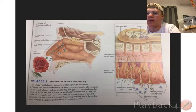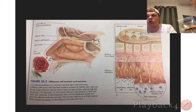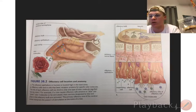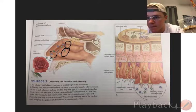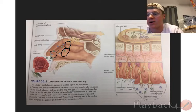So the olfactory epithelium in humans is located high in the nasal cavity. Olfactory cells end in cilia that bear receptor proteins for specific odor molecules. The cilia of each olfactory cell can bind to only one type of odor molecule. For example, if a rose causes olfactory cells sensitive to blue and green odor molecules to be stimulated, which you can see right here, these little odor molecules, the primary olfactory area of the cerebral cortex interprets the pattern of stimulation as the scent of the rose.